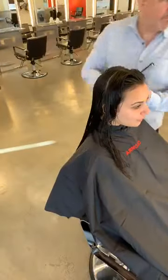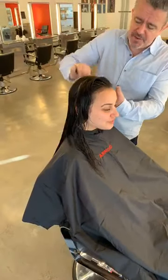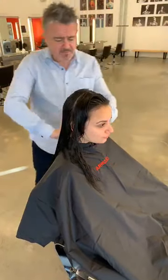I usually just use a regular comb. That's right, you do, don't you? I do. But this kind of fine hair gets tangled up a lot because it's curly. And she doesn't have enough layers in her hair.